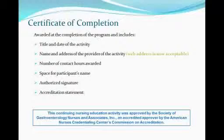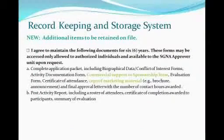The number of contact hours awarded, the space for the participant's name, an authorized signature, and the accreditation statement, which appears here in the text box. And finally, there's some additional items that need to be retained on file. And this is not a different question, but it's been revised a bit. And the statement that's going to be checked off is, I agree to maintain the following documents for 6 years. These forms may be accessed only to authorized individuals and available to the SGNA approver unit upon request.